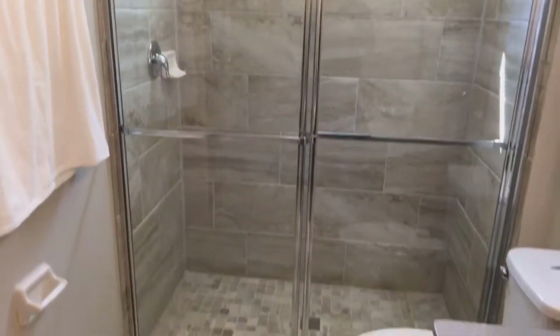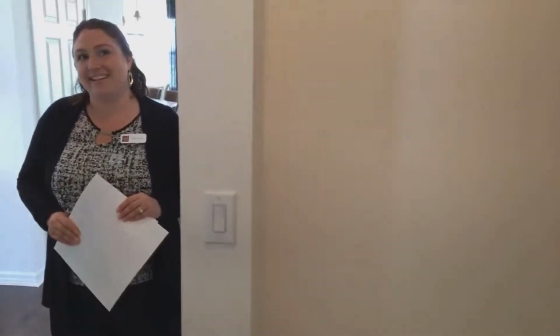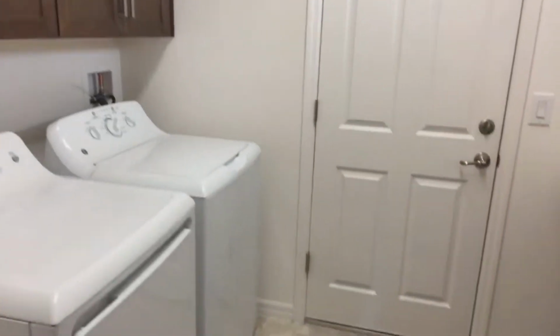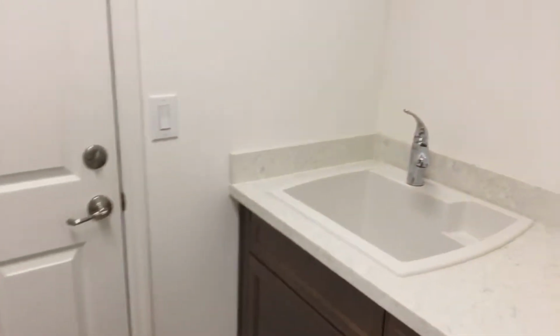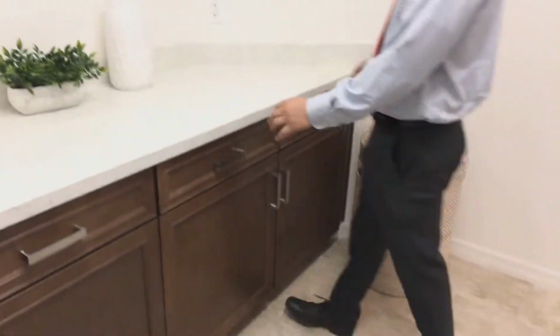Oh, that's beautiful tile. Very nice. Do you have any idea what the dollar amount of the upgrades in this home is? Like crazy. It's generously upgraded. It's well appointed. Well appointed, that's what I wanted to say. But this laundry room always gets a lot of attention. I mean, this is serious. Plenty of space.